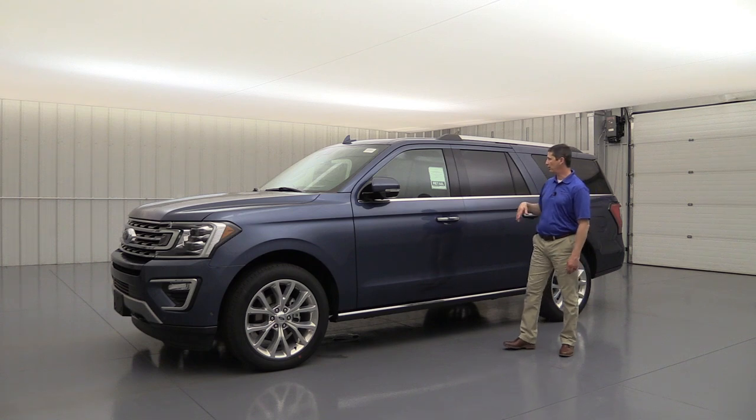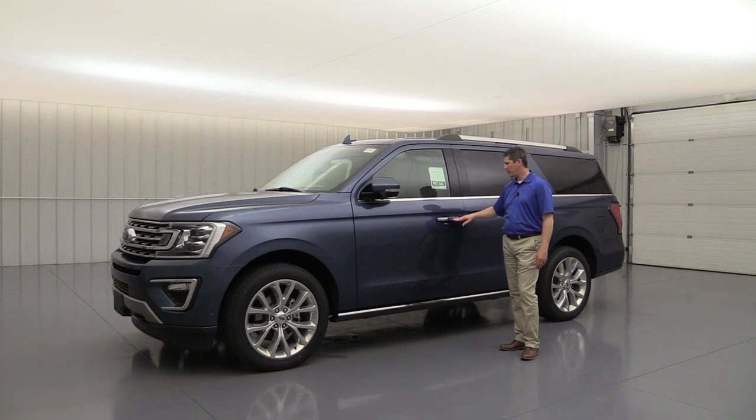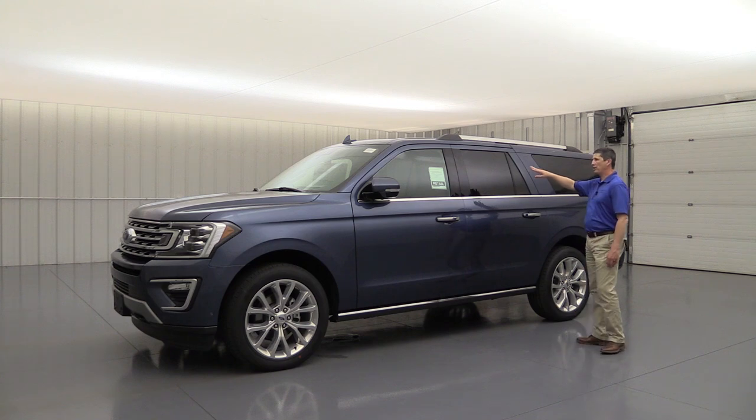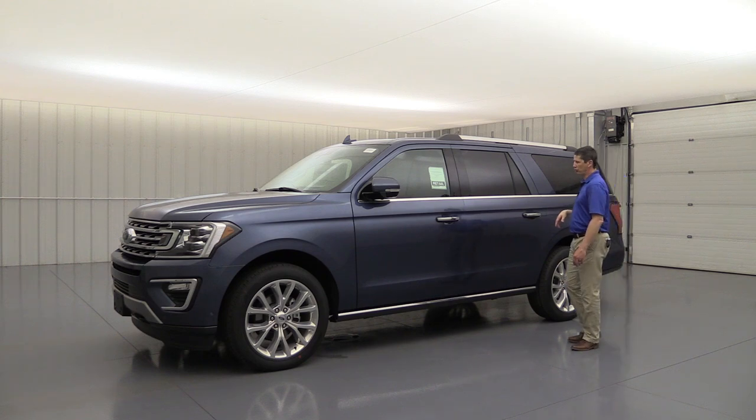So that's a great way to be able to use that. And I love how it disappears after a little while. Chrome accents around the vehicle. So you have body color door handles with a chrome accent here embedded in those. When you have the XLT, it's going to be all body colored. Chrome accent here along the window goes along the belt line that goes completely around and just really helps with that floating roof line up there. So real nice look to it.